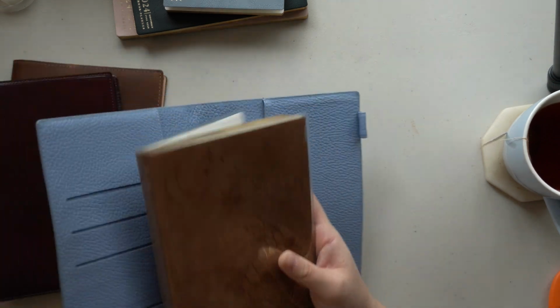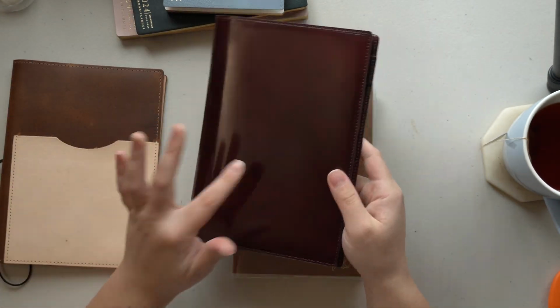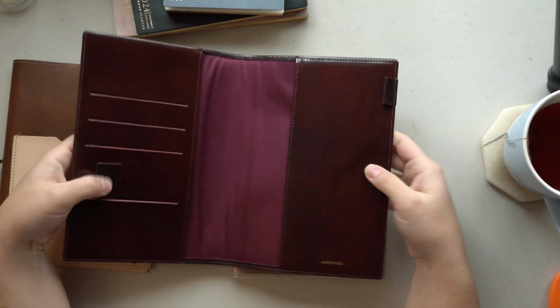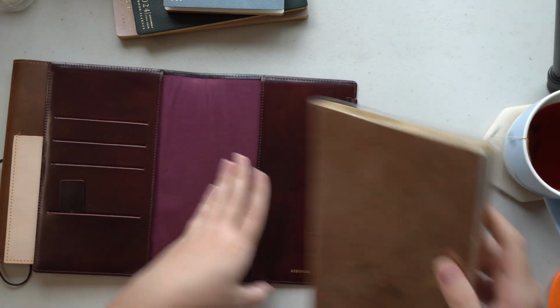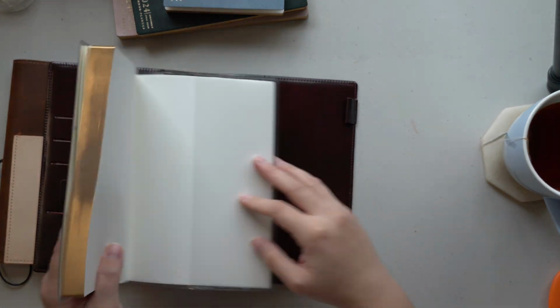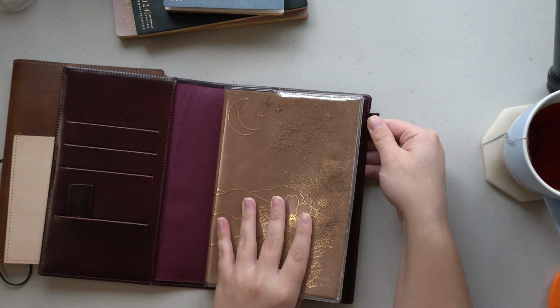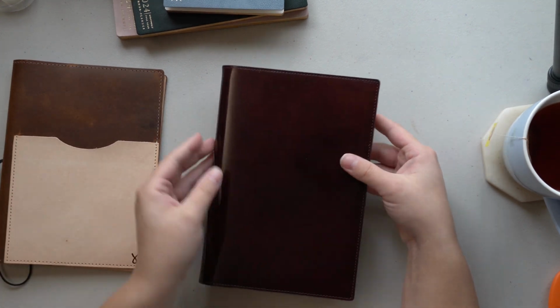All right, so let's try it with the one for this year. This is the 2023 version of the Tot cover. This is the Bordeaux color. This is the one that I really want to use this planner in this year because the brown and the dark red, I just feel like it's beautiful. Okay, right off the bat, again, the back slips in with the clear cover, no problem.